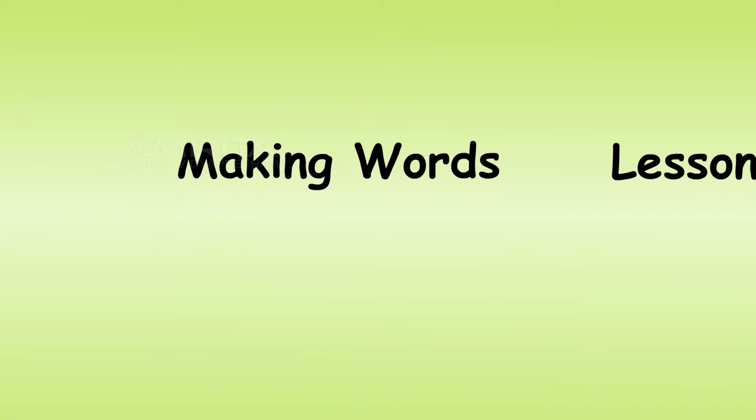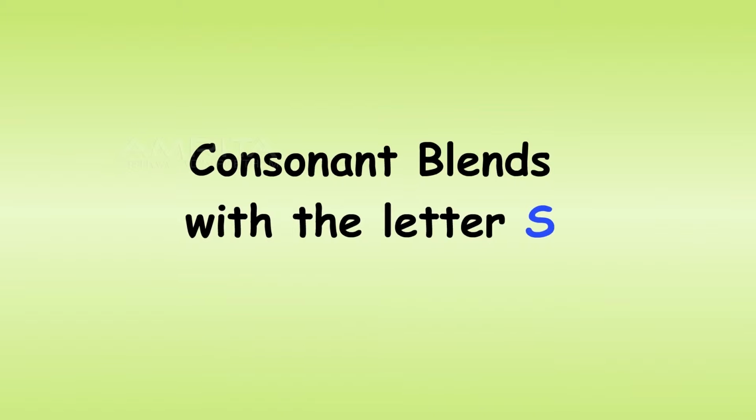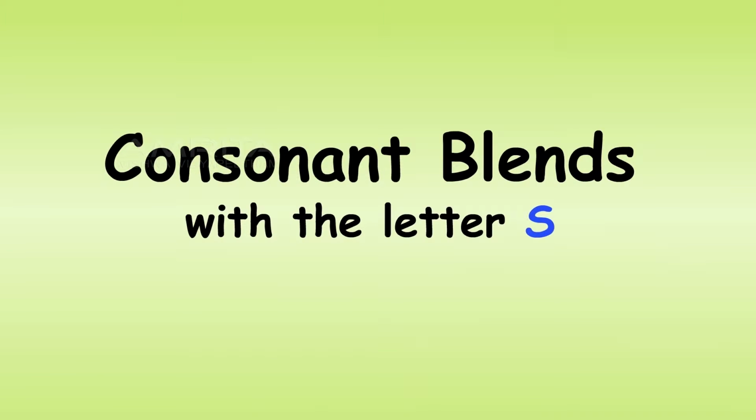Making Words, Lesson 4B. Consonant Blends with the Letter S. Today we will look at consonant blends.